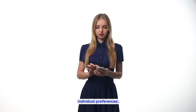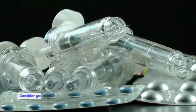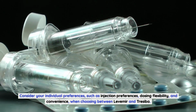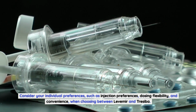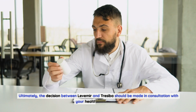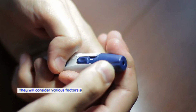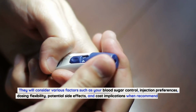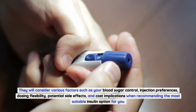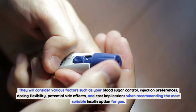Individual preferences. Each person's diabetes management needs and lifestyle are unique. Consider your individual preferences, such as injection preferences, dosing flexibility, and convenience, when choosing between Levemir and Tresiba. Ultimately, the decision between Levemir and Tresiba should be made in consultation with your healthcare provider. They will consider various factors such as your blood sugar control, injection preferences, dosing flexibility, potential side effects, and cost implications when recommending the most suitable insulin option for you.